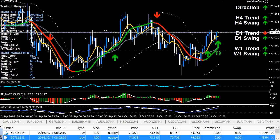Anyway, this might blow up in my face, but I'm going to see how this goes. I'm going to pause the video right now, and let's see how this swing trade within the trend, following up from my $317 win, goes. I'm going to pause now. We'll talk to you soon.